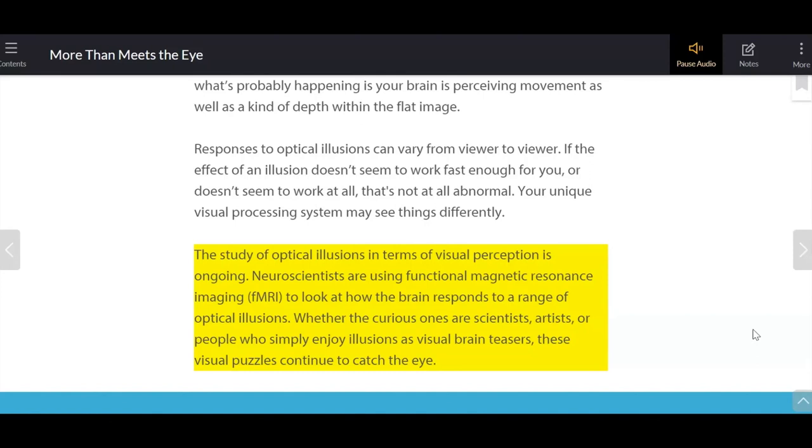Neuroscientists are using functional magnetic resonance imaging, fMRI, to look at how the brain responds to a range of optical illusions. Whether the curious ones are scientists, artists, or people who simply enjoy illusions as visual brain teasers, these visual puzzles continue to catch the eye.